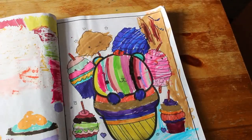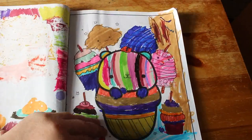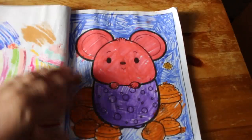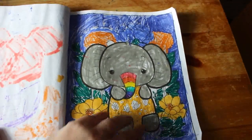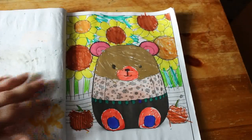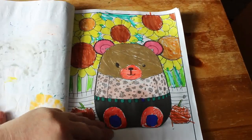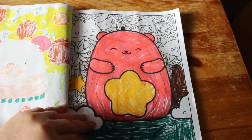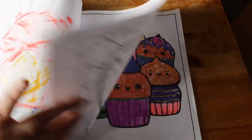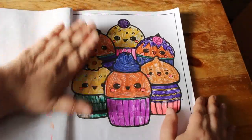Look at all the rainbows. I did that one. Where's the cupcake? I did that mouse. Find it eventually. It's in here somewhere. I did that mouse. I like the elephant. You did it really well. Yeah, I did that one. Look, he's so cute. Yeah, I did it. That one? I did that one. It's your book, Jen. I think you've done most of them. I did that one. I like this one.